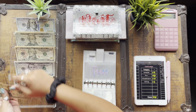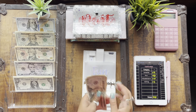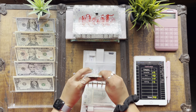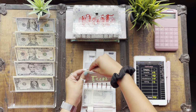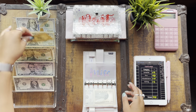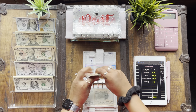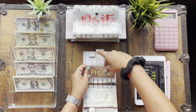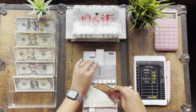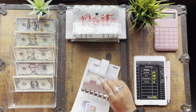Fun is getting 50. That's going to just be two 20s and a 10. 20, 40, 50. Okay. Miscellaneous is going to get its usual $10. And then giving will get its usual $5. Okay, that is it for my wallet.